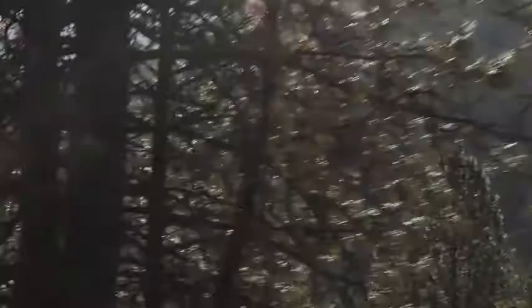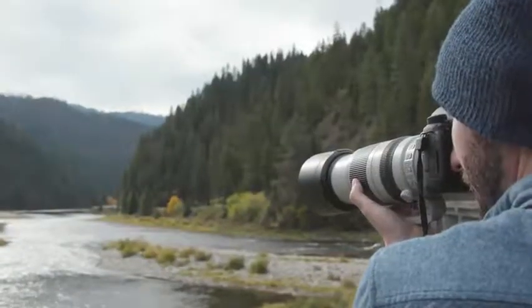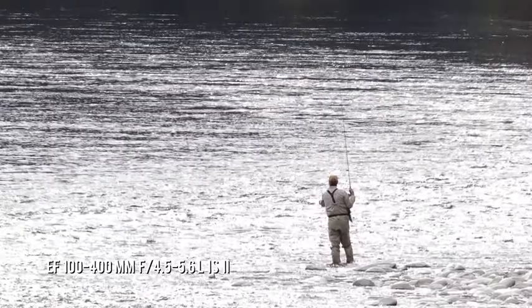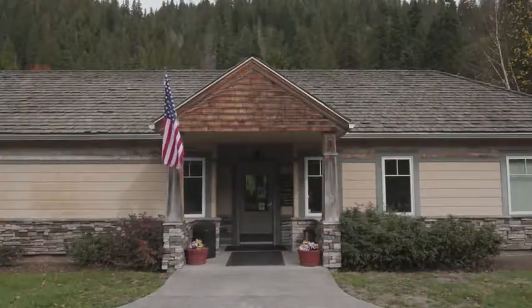After we left Whitebird, we drove along Highway 12, which is some of the most remote section of Idaho I've ever seen. Working our way along the Selway River, we stopped at the Fenn Ranger Station in the Nez Perce National Forest, hoping to get some advice on great photo ops nearby.